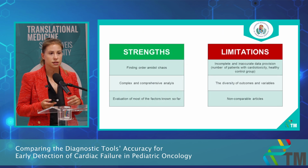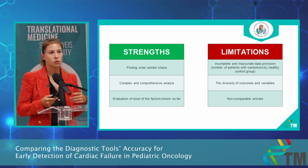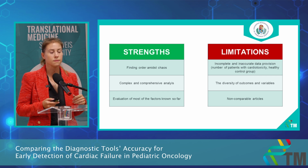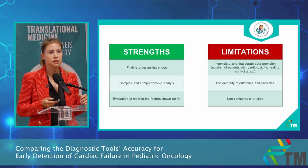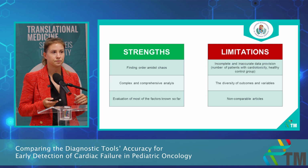Our study's main strength is that we tried to create order in the chaos caused by a non-uniform publication strategy of the articles. This will be a complex and comprehensive analysis of most of the predictive factors we have known so far. Our study's main limitations are incomplete data provision and the diversity of the variables and definitions. That's why we couldn't pool the results in most of the cases.